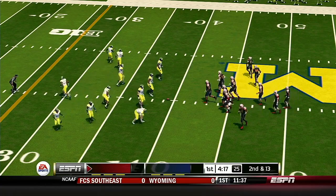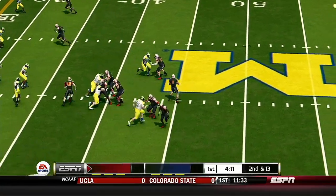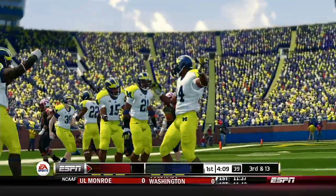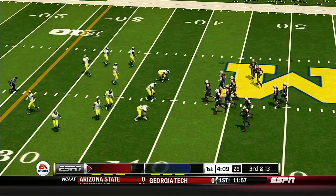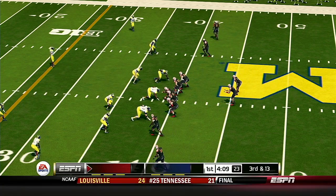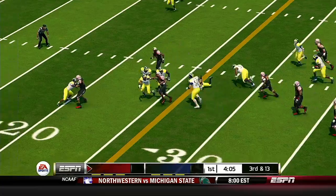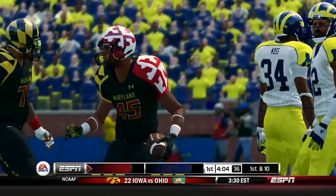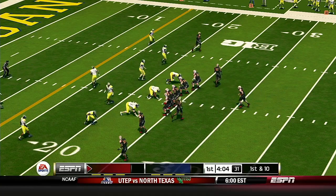From the 39-yard line, second down. Be able to hear his cadence in the midst of all this mayhem. He's at the 30, and they make the stop at the 24. And that's their third first down of the drive. The defense needs to figure out a way to stop them, or else they're going to have no problem putting points on the board.